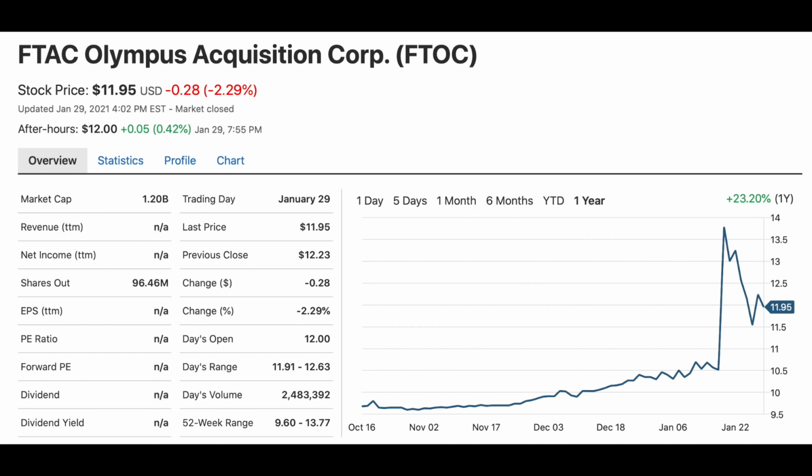The first one is FTOC. This is a company that I think is very, very undervalued. It's merging with Payoneer, which is a payment and fintech company that I see has a ton more upside at this price with very, very limited downside.